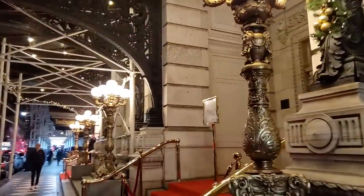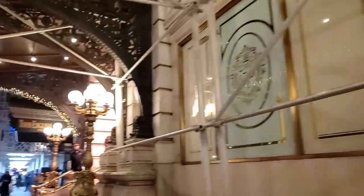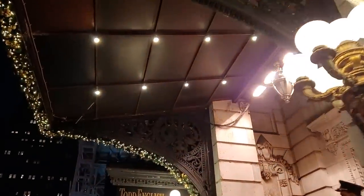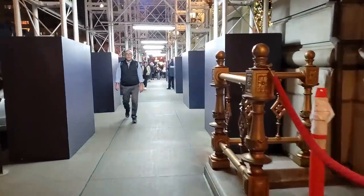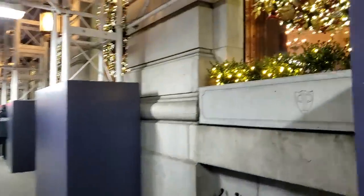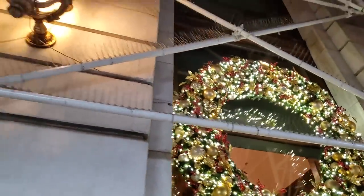So this is the world famous Plaza. So this is actually the side. I'm still on the Central Park south side of the Plaza. You can see some of their lights up, but I will head around towards the other side of the Plaza, the actual front side. But I wanted you to get to see some of their wreaths and things that they have up out on this side.